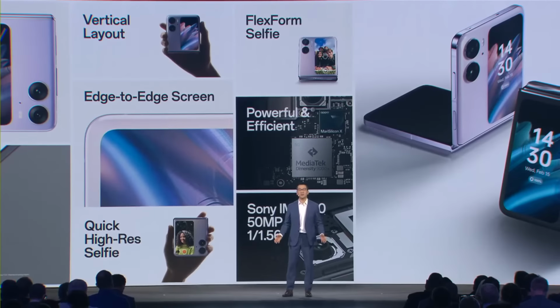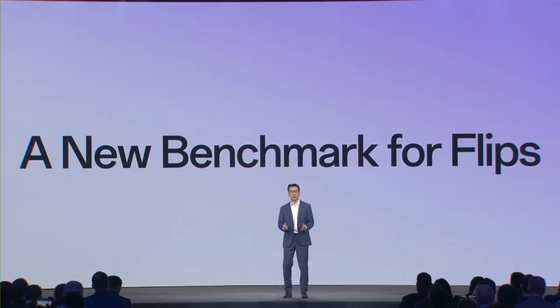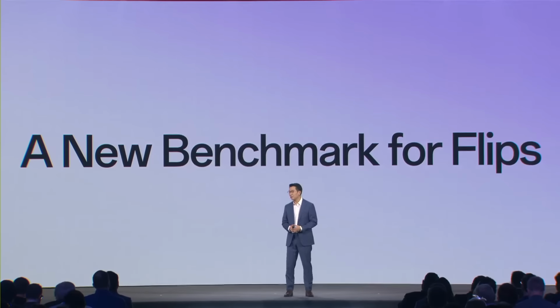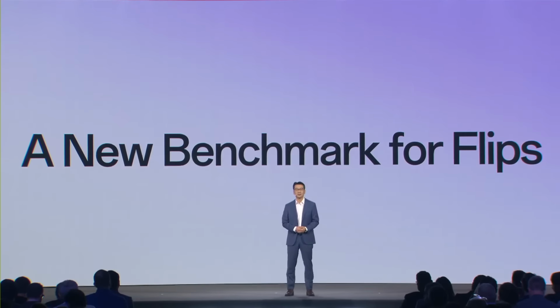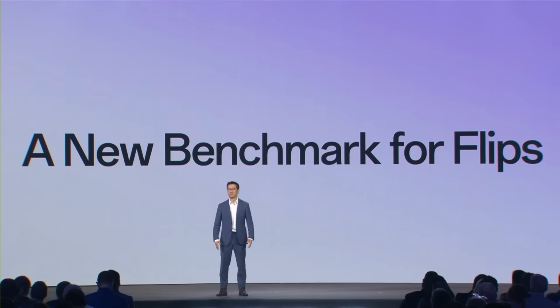With Find N2 Flip, we're setting a new benchmark. If you are bored with the traditional bar type phone, or you're not satisfied with current flip phones, just buy this one. And then you won't be disappointed, for sure.